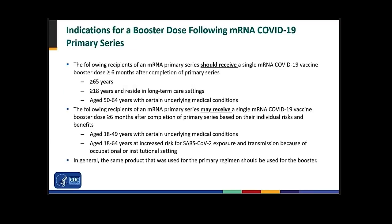Next slide. So Dr. Dooling also mentioned this, but it's worth mentioning again. The indications for a booster dose following mRNA COVID-19 primary series would be the same for Pfizer-BioNTech and Moderna vaccines. The following groups who received mRNA primary series should receive a single mRNA COVID-19 booster at least 6 months after completion of their primary series. These groups include people over the age of 65, people over the age of 18 who reside in a long-term care facility, and people who are 50 to 64 years old with certain underlying medical conditions.